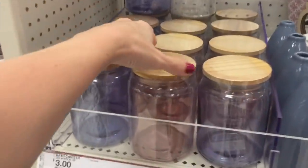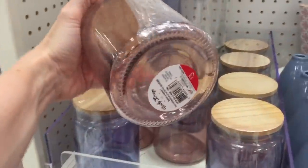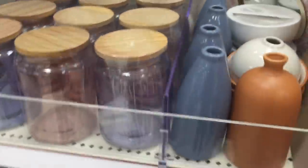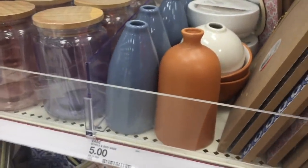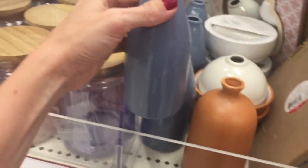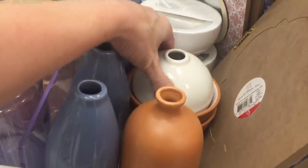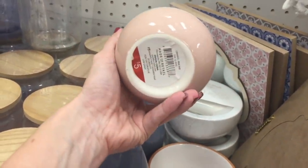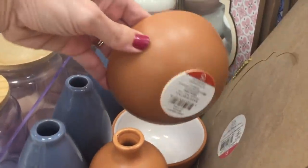And I see these jars. They had these last year. They're only $3. It's pretty large. Looks like they have a couple of different colors. Same thing with these vases. Adorable. Loving this periwinkle color. I think it's gorgeous. I've been seeing it a lot of different places. I have this round one that is really sweet. Also $5. Yoink. They have a bowl.